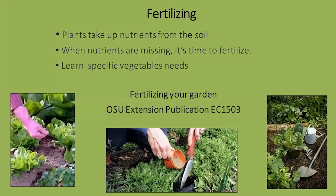Now, there are several publications that talk about fertilizing. This is just one of them we have from Oregon State University. It's called Fertilizing Your Garden. After you figure out which vegetables you want to put into the garden, then you can look up some information to find out how much nutrients they need. The other key will be, what are your plants going to look like? Say you've put a plant of cabbage in the ground, or you've put some seeds and they've already sprouted and they don't look as healthy. That's a good indication that they're going to need a little bit of fertilizer.